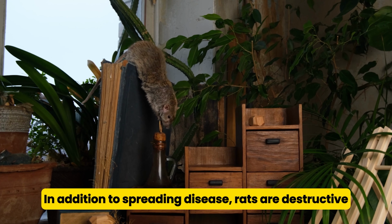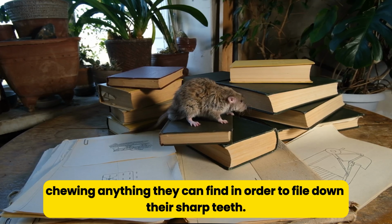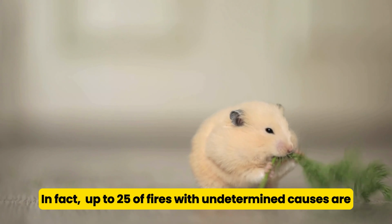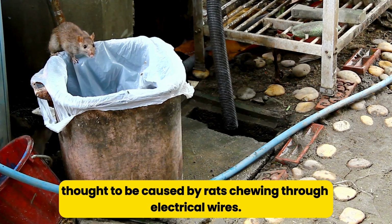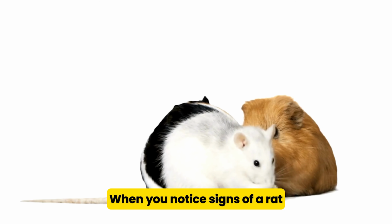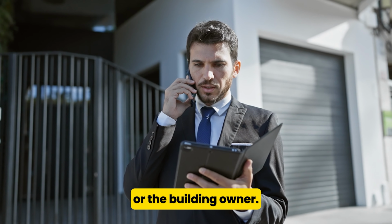In addition to spreading disease, rats are destructive, chewing anything they can find in order to file down their sharp teeth. In fact, up to 25% of fires with undetermined causes are thought to be caused by rats chewing through electrical wires. When you notice signs of a rat, contact your landlord, building manager, or the building owner.